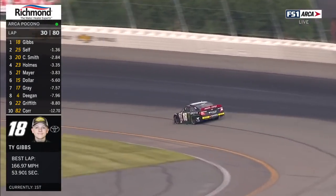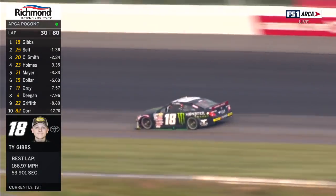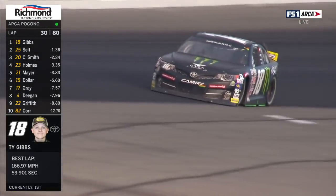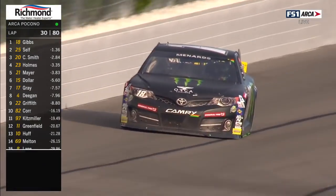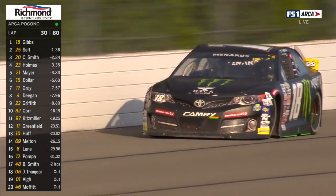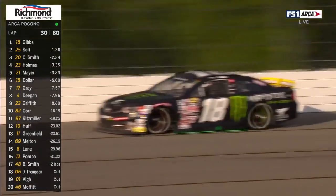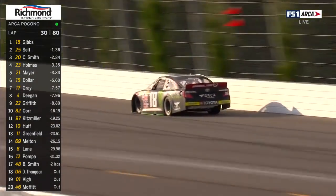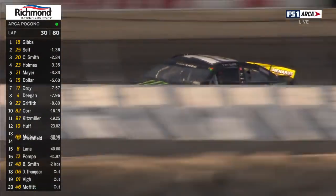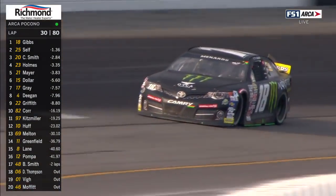And Ty Gibbs, look at his best lap, cruising around this 2.5 mile tri-oval at almost 167 miles an hour. And remember, these cars are about 100 horsepower off what they were last year. Our pole last year was in excess of 170 miles an hour for the ARCA Menards race. And I know we talked about it earlier, but how did ARCA decide to take those 100 horsepower away?